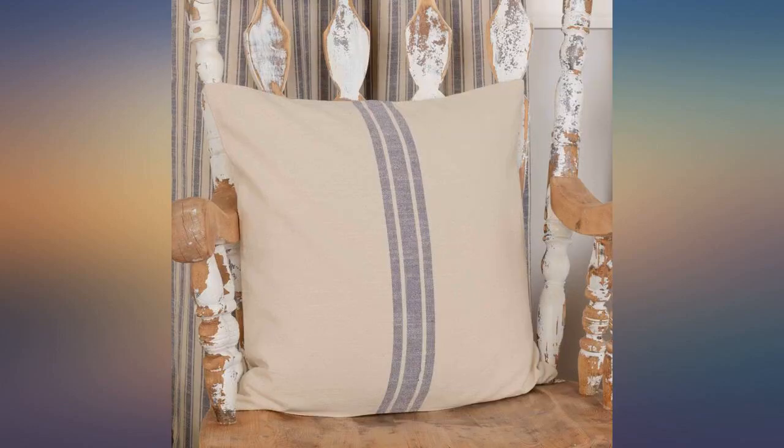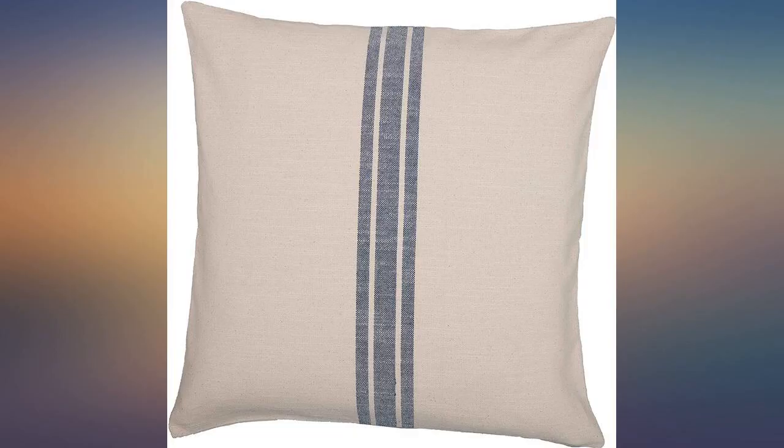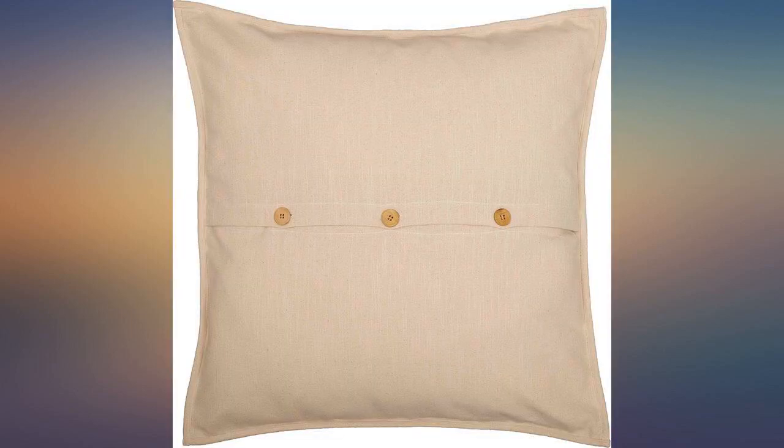They are well made. The buttons and buttonholes are constructed nicely and are not loose. Used on feather pillow. Very sturdy, well sewn and pretty fabric. The fabric on this set is very heavy. Nice fabric. Cute buttons. Love it.